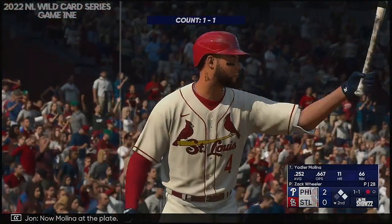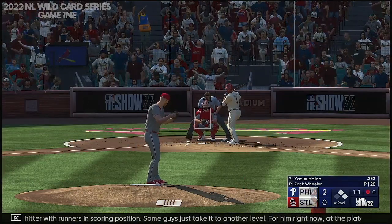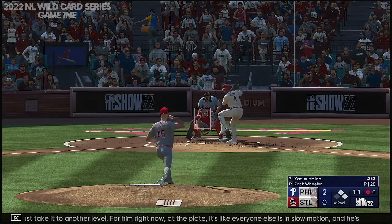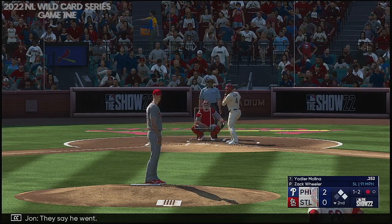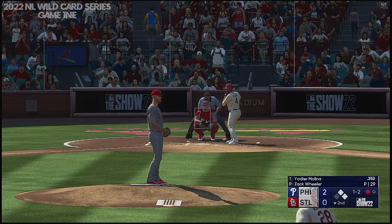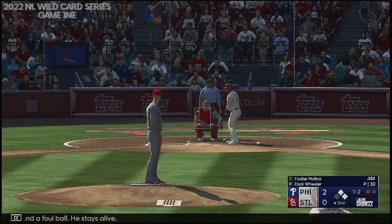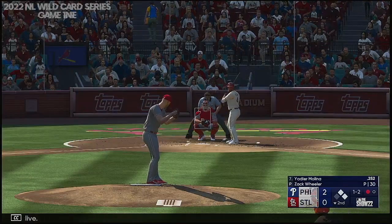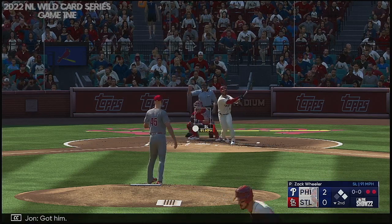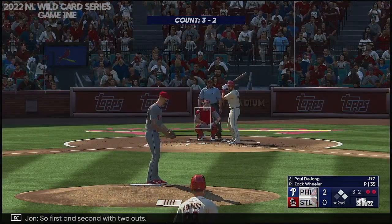Now Molina at the plate. He's been such a good hitter with runners in scoring position. Some guys just take it to another level. For him right now at the plate, it's like everyone else is in slow motion and he's in full speed. The pitch. And a foul ball. He stays alive. The 1-2. Got him. And there's two away. So first and second with two outs.